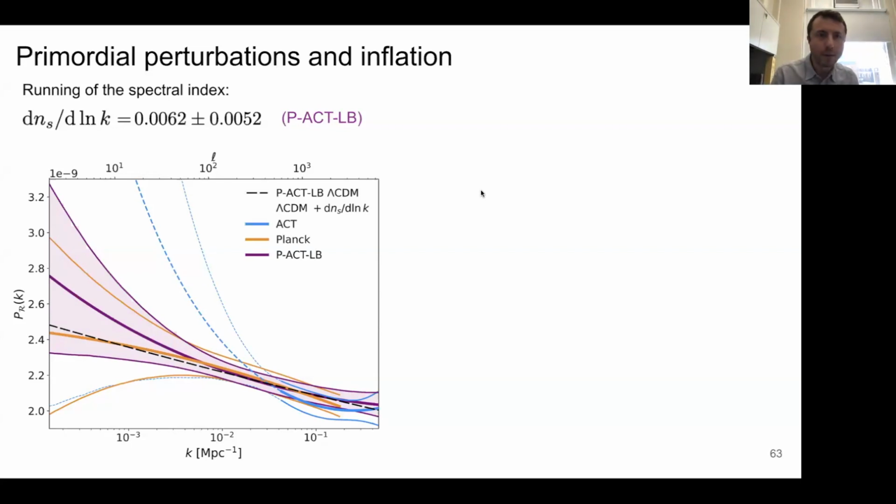So first, let me start with constraints on the primordial perturbations and the properties of inflation. So Adrian has already told you about our constraints on the spectral index n_s. The next order correction to look for in terms of the shape of the primordial power spectrum is the running of the spectral index. Our headline constraint is shown here. It's consistent with 0. This is consistent with the predictions of slow roll inflation.